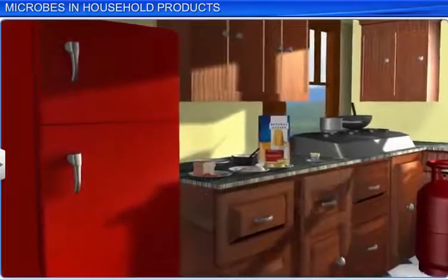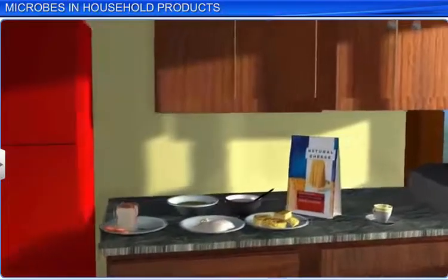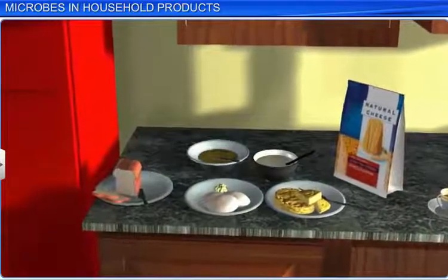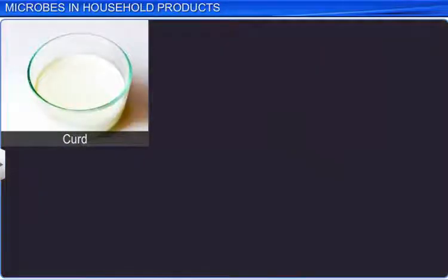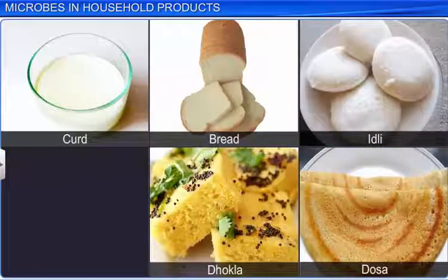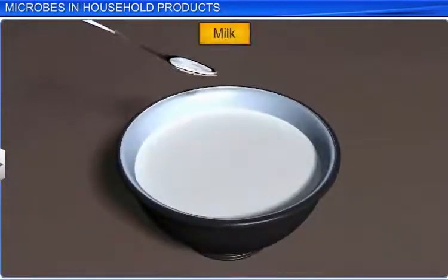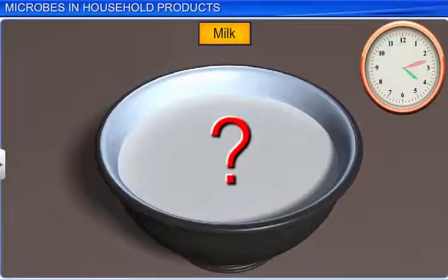Although microbes such as bacteria, protozoans, viruses and viroids are found everywhere, they are quite at home inside your mother's kitchen. And why not? Since microbes help us prepare various useful household products such as curd, bread, idli, dosa, dhokla, to name just a few. For example, have you ever wondered how milk, when left overnight with a little curd in a warm place, turns into curd by morning?